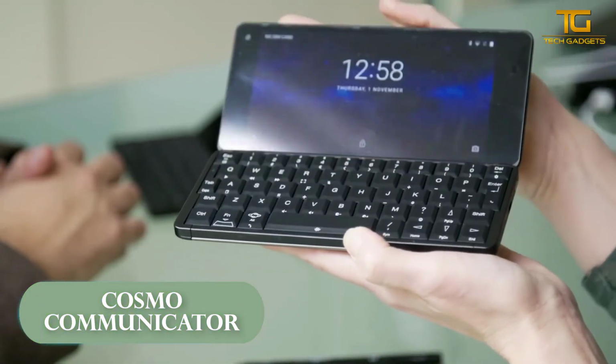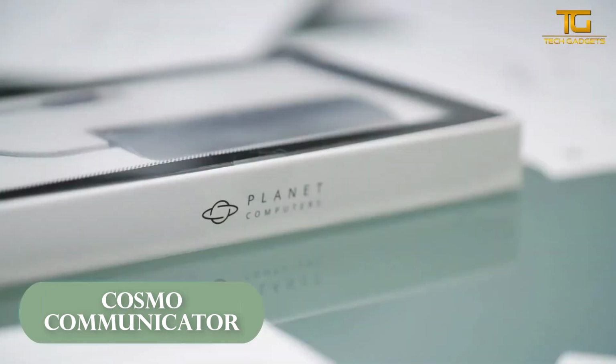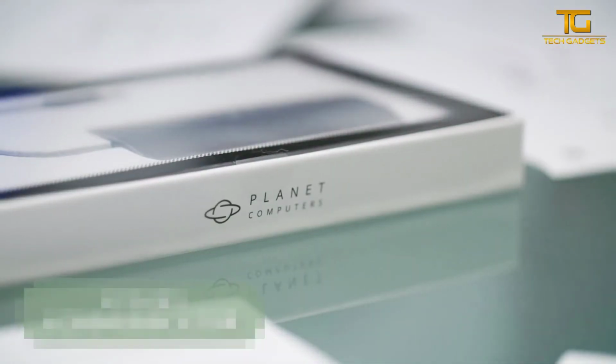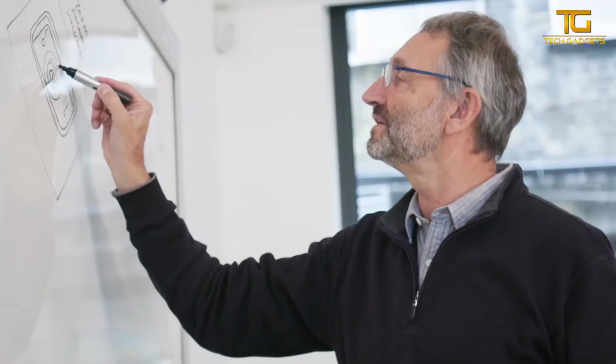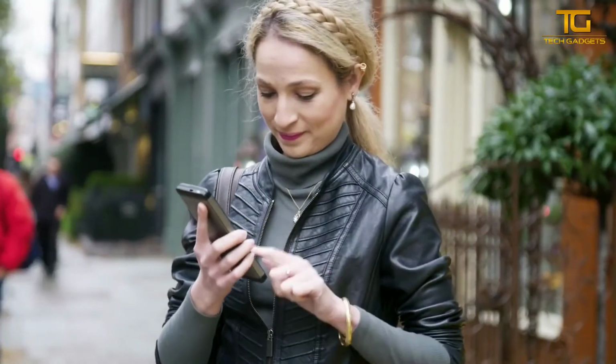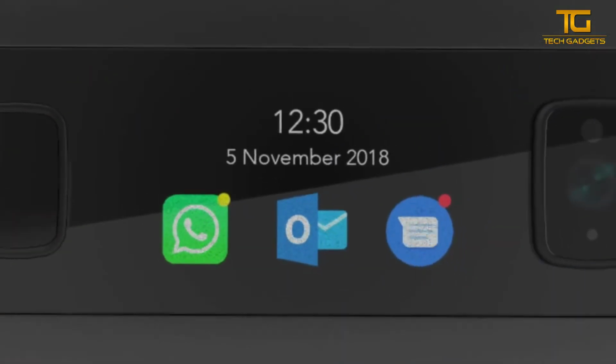Cosmo Communicator. Despite the fact that advanced smartphones offer lots of functions, they aren't as good as computers, at least not in terms of power, speed, or convenience. That's why the specialists of the London company Planet Computers did not follow the most simple and obvious path, developing smartphones.